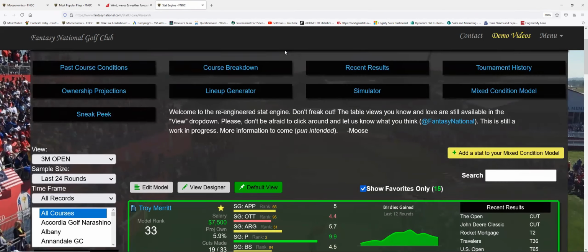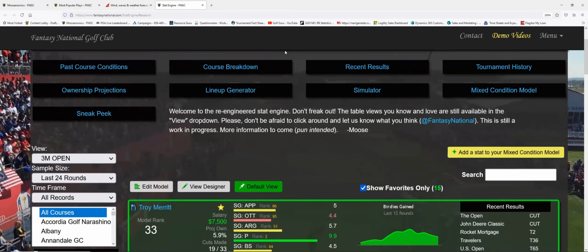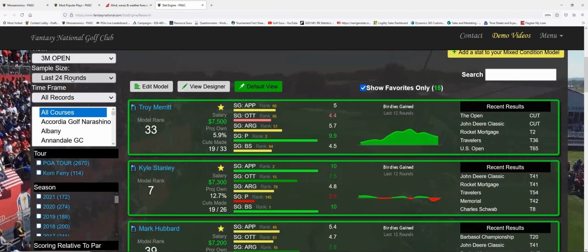Jumping over to Fantasy National. And again, as always, I'm not going to always state this, but just so you know, what I'm doing here is I've got no filters on, looking at 24 rounds. Here's a small mini model. I'm looking at one of the big things, of course, you got to go low. So we're going to check out the birdies over the last 12 rounds.